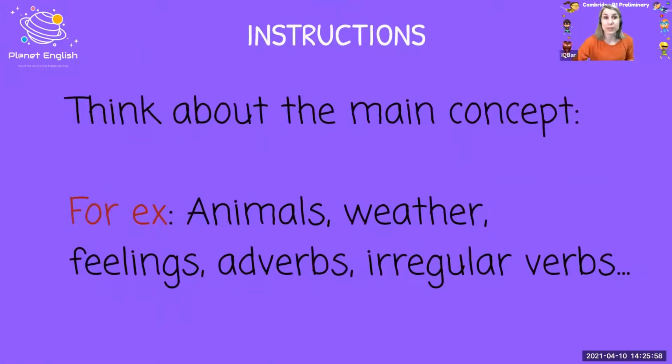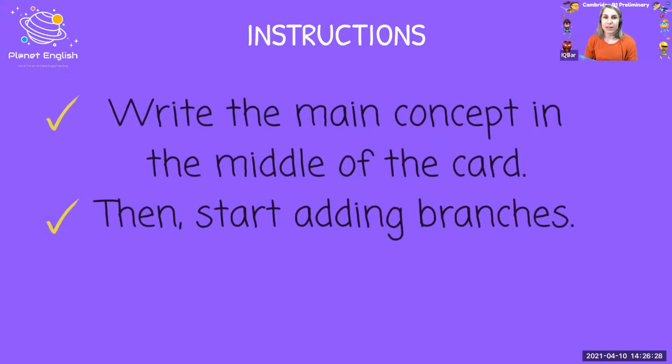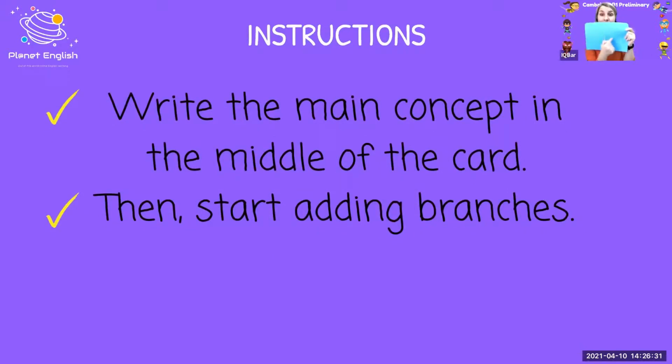This is what you're going to do. You're going to think about the main concept. What does that mean? The main concept? For example, animals, weather, feelings, happy, sad, adverbs, irregular verbs, whatever it may be. So you're going to write that main concept in the middle of the card. Then start adding branches. So let's start.